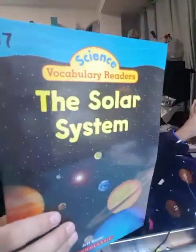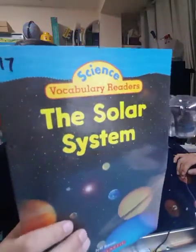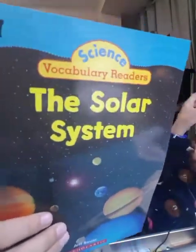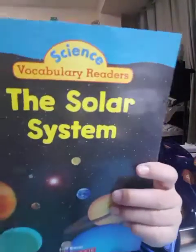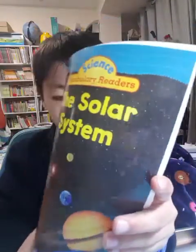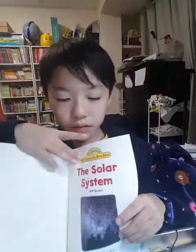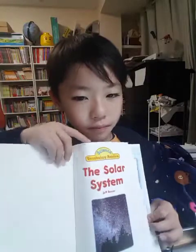Science vocabulary readers. The solar system. The solar system is our neighborhood in space. Open this book to take a tour. The solar system.